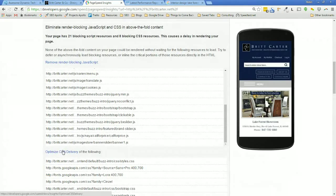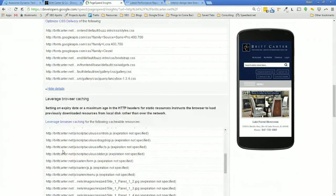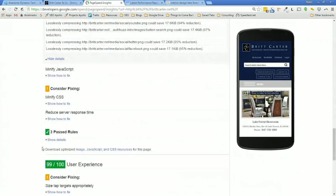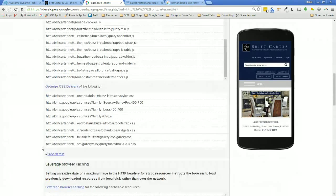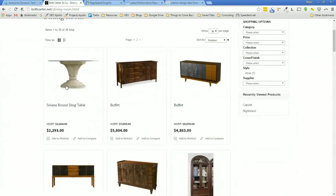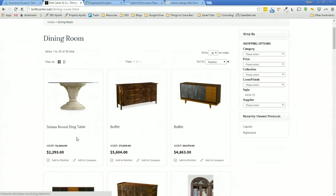And then, as long as we broach that subject, I know we're running short on time, as I said, but naming the pictures, can you just talk about that briefly, what are the benefits of doing that? Sure, yeah. Don't name this Dining Room Furniture 1, Dining Room Furniture 2. You want to make sure you name this like this, Solana Round Dining Table. You can see that's misspelled. Maybe it's called a ding table.